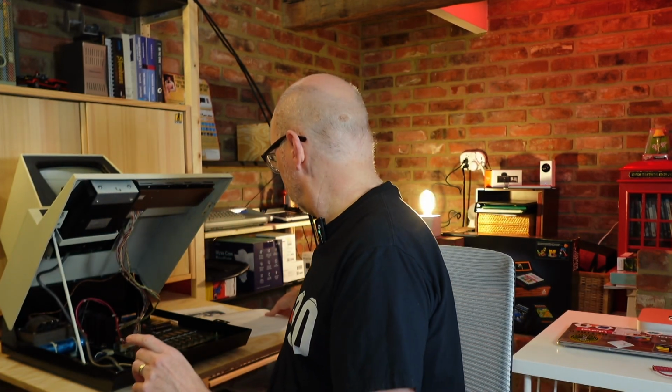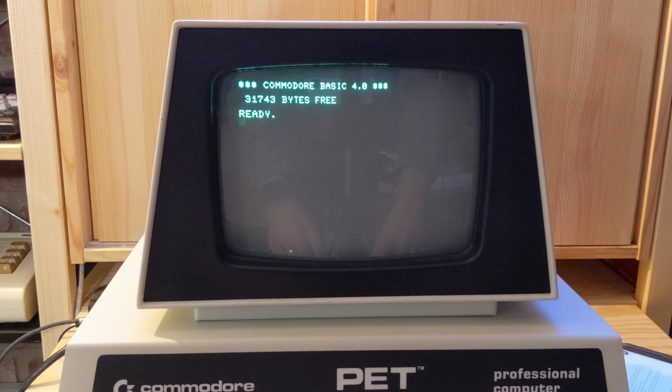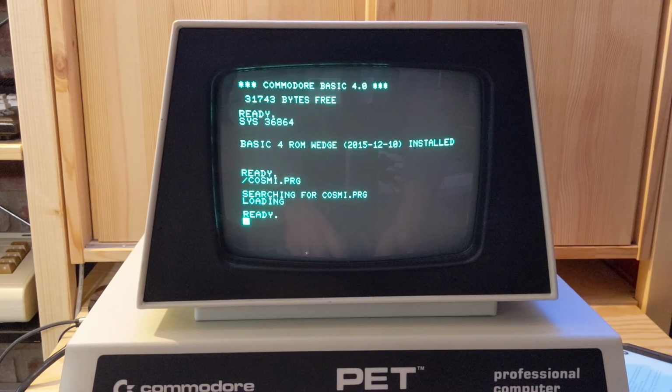I'll say when I first used the SD2PET Future, I became frustrated with the long commands necessary to access disk images and program files. But after reading the RAM-ROM instructions, I discovered the ROM includes Nils Eilers' DOS Wedge as an option. To use it, I simply type SYS 36864. Basic 4 ROM Wedge 2015-12-10 installed. Now, with the DOS Wedge installed, I can use simplified commands such as the / to load software.